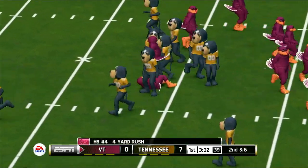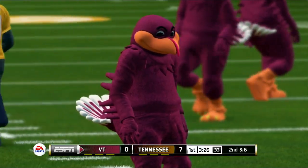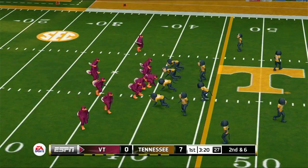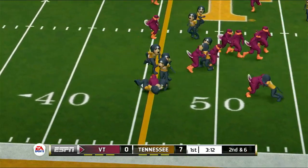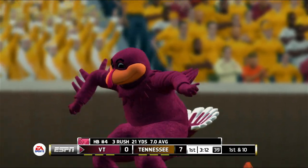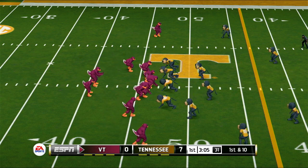Nice run, and he's brought down. That's good for a gain of 5 yards. That makes it second and six. From their own 40-yard line, second down. Nice run to the outside. About 7 yards there on the scamper from the halfback, and that's going to be good for the first. Again, they go with the halfback here, and again, he picks up some positive yardage and a first down.